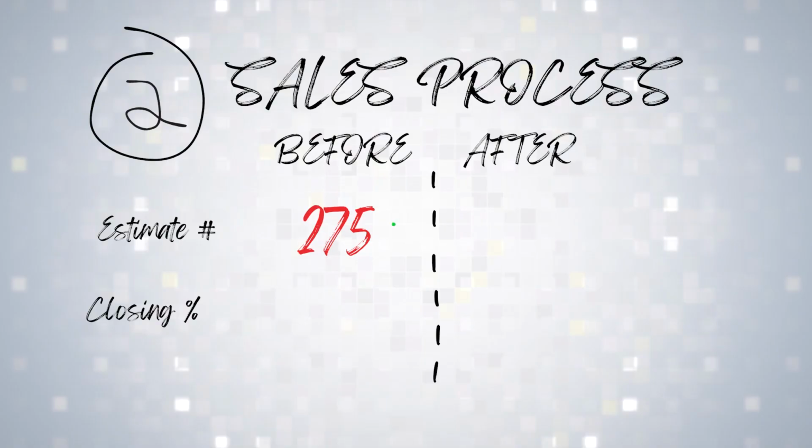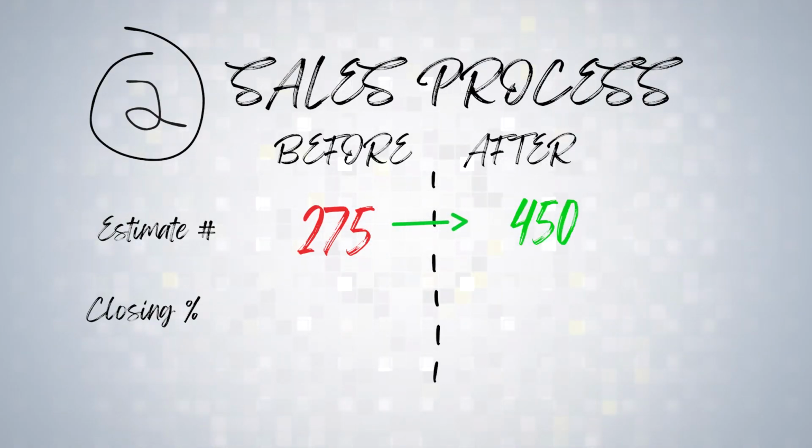What this allowed them to do is create a lot more estimates inside of the home, while also sending people emails letting them know, "Hey, we do offer these services," so they're already educated when you come into the home. This resulted in 450 estimates, for an increase of 52% in estimate count.